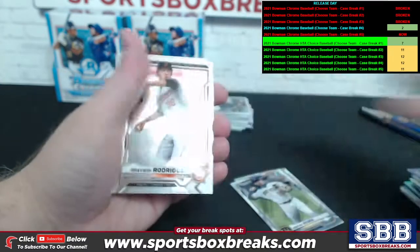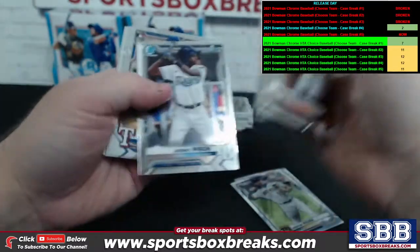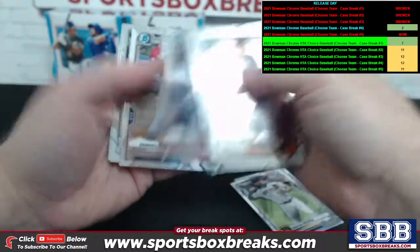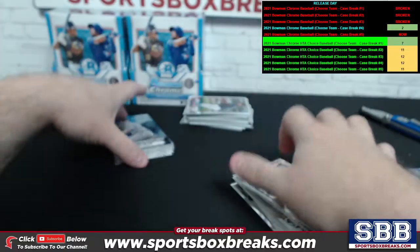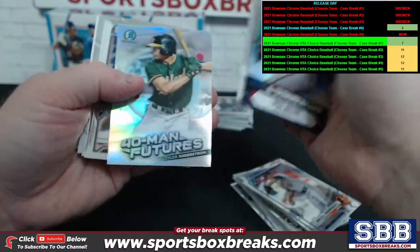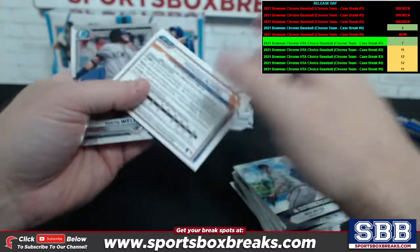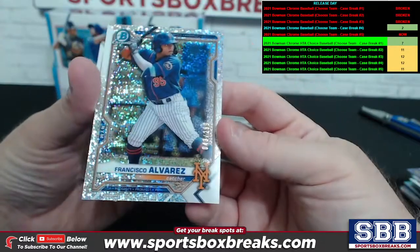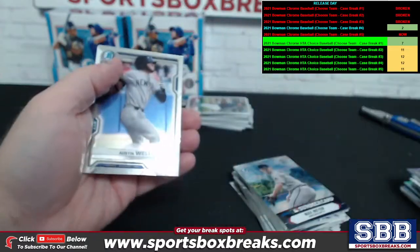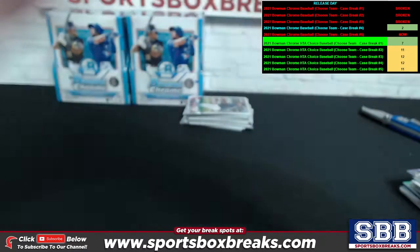Natalino gets it. And Francisco Alvarez for the Mets. There we go. Little speckle to 299. Austin Wells and Emerson Hancock. Last one there.